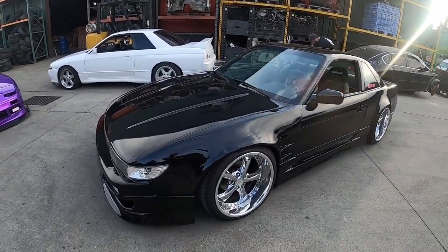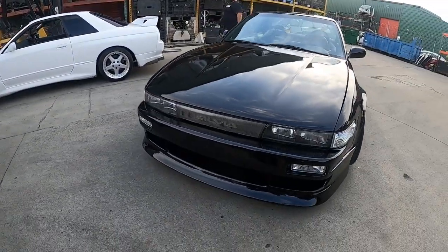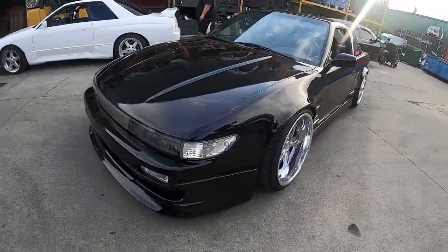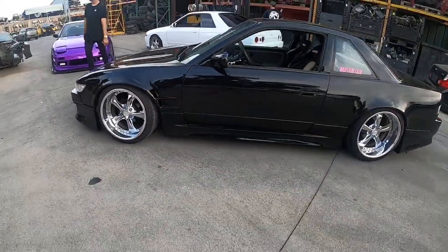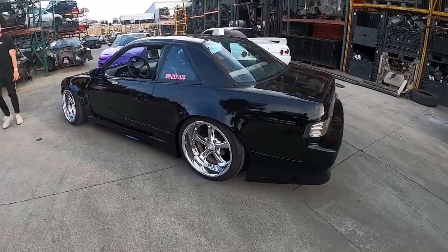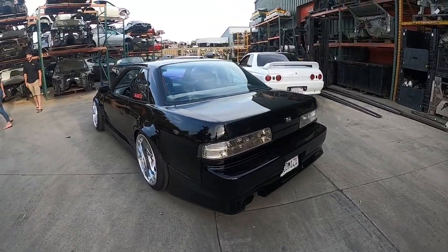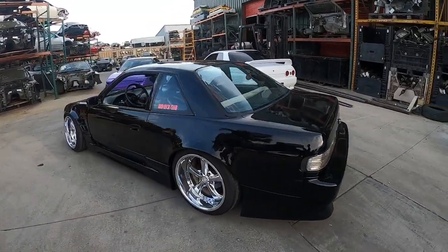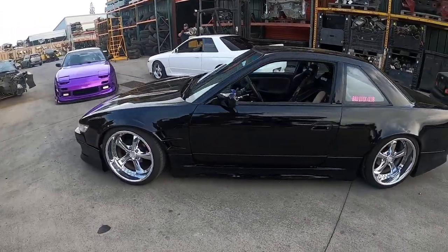Let's see what's good. We're gonna check out this thing. That is badass. Beautiful. Man, look at these wheels though. Sheesh. Go flex, go. Beautiful. So are you gonna talk about your car? Yeah, she's gonna talk about her car. Don't you wanna be on the channel? What did you do to this car?